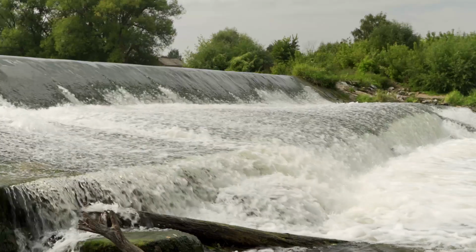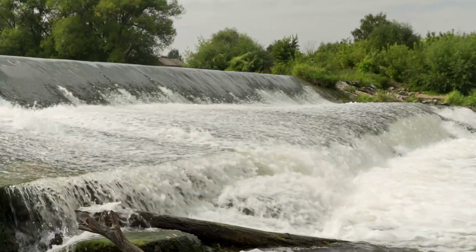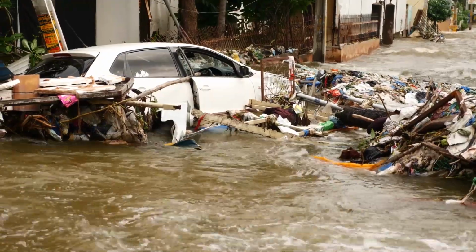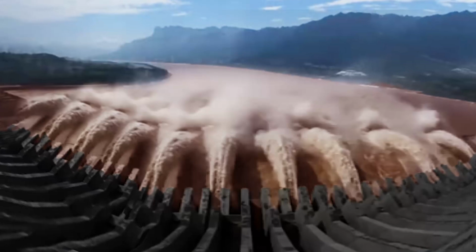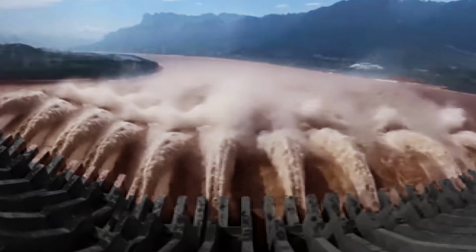It may be good for holding in water, but when the reservoir connected to the dam erodes, it has a powerful effect on the environment. Floods have taken their toll on China in recent years during a period where the country already experienced hardship due to the coronavirus pandemic. The Three Gorges Dam and other structures is what stands between communities and disaster.